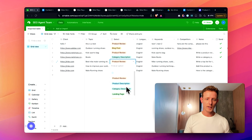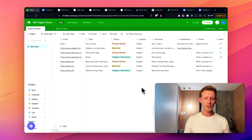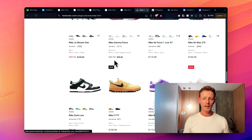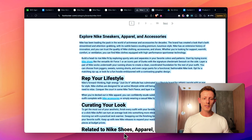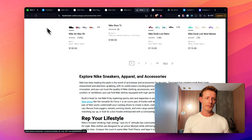Then we have a category description, right? Which was new to me, but apparently is very important in ranking and conversions. If you don't know what a category description is, it's basically, I'll put it here, like here we have Foot Locker, for example. So here we have a category, right? Nike sneakers. And here at the bottom, these websites usually have a category description, because this makes it rank a lot better. And apparently these pages, they convert very well. So this is basically a category description.